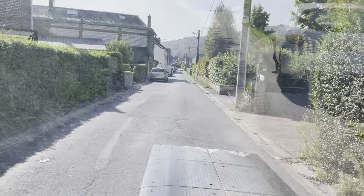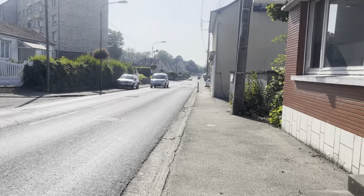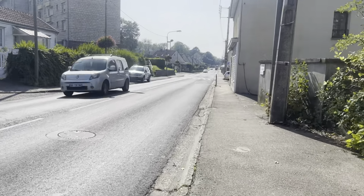the local park. Crazy golf. To get to my accommodation, I have to walk between two villages, which is this particular road.